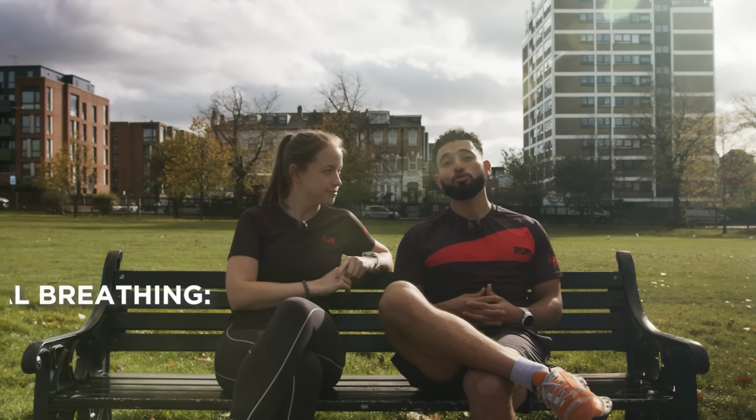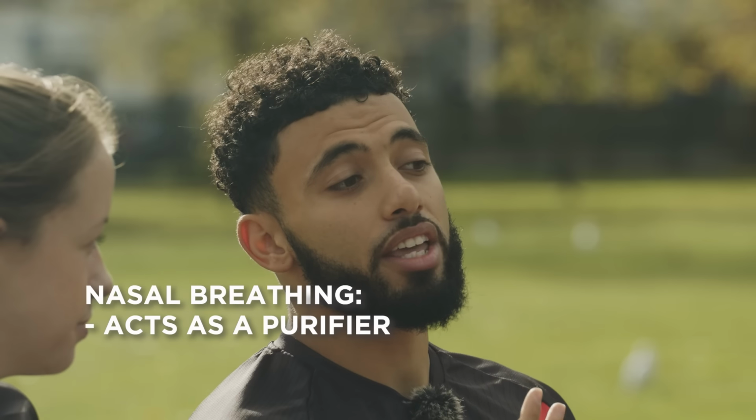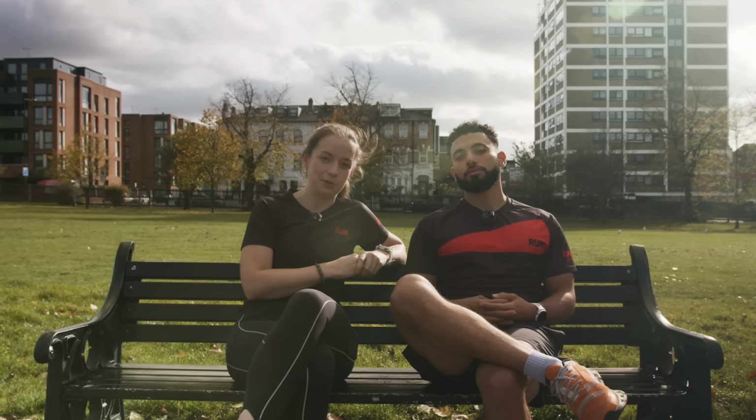A benefit to nasal breathing is that it can act as a purifier. It filters the air that comes into your body and regulates the temperature of that air. Another good thing about nasal breathing is that it helps to engage your diaphragm. So if you're someone that struggles with short, sharp breaths when you run, then maybe nose breathing is for you.